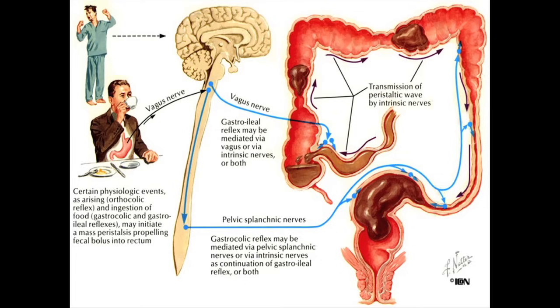This is actually called a mass peristalsis. We have about 6 mass peristalsis per day. It increases when we get up in the morning or after we've had a meal. This actually produces our bowel movement. It pushes that stool into the rectum. Once that stool hits the rectum, we develop an urge.